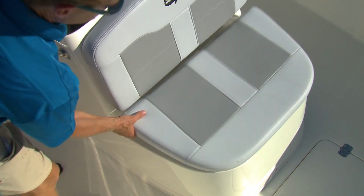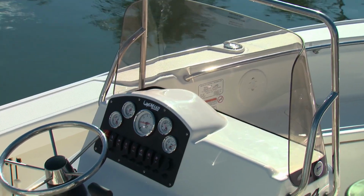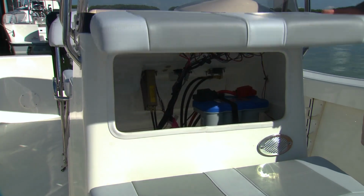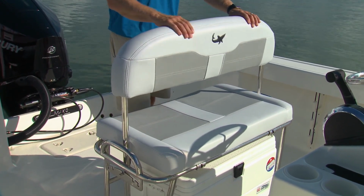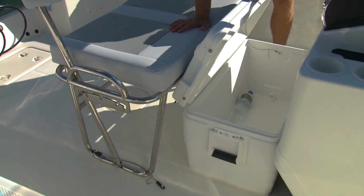Under the console seat, we find the bait well, which is just under 80 liters. The helm is well equipped with analog gauges, binnacle-mounted controls, and easy access for future upgrades. The new leaning post features a pivoting backrest and secures a 68-liter cooler below, which we made regular use of.